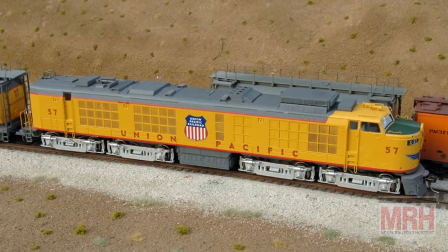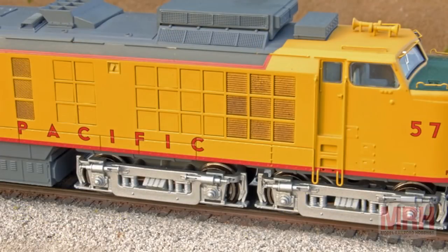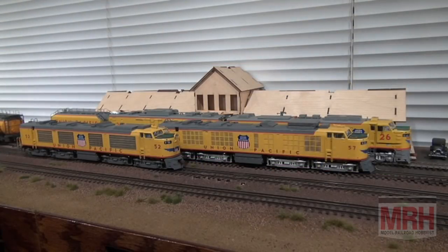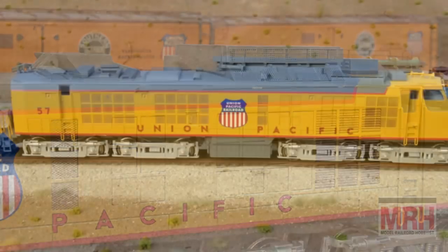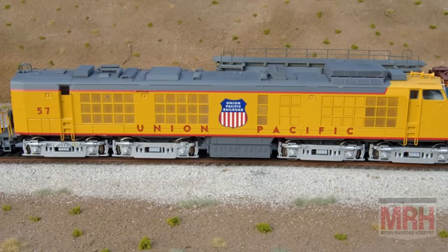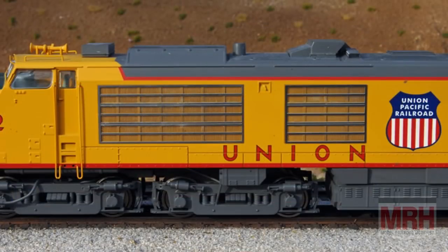Number 57 here, in fact, was the first Union Pacific locomotive to receive silver trucks on it, which is kind of historical reference. It's kind of a neat little thing that I discovered in doing the research. All of these turbines took in their air to supply the jet engine through the sides of the locomotive, as you can see. Five of the units had these far grills on them.